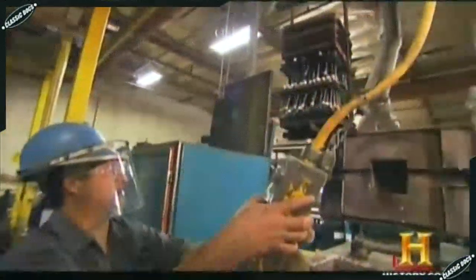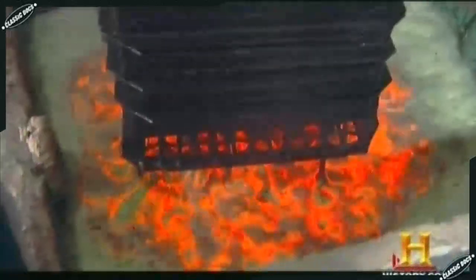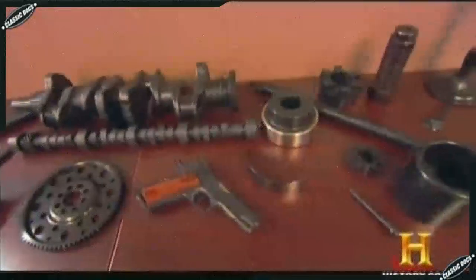Of their products, the folks at Burlington Engineering like to say the same thing automaker Henry Ford once said about his Model T. It's any color you want as long as it's black.